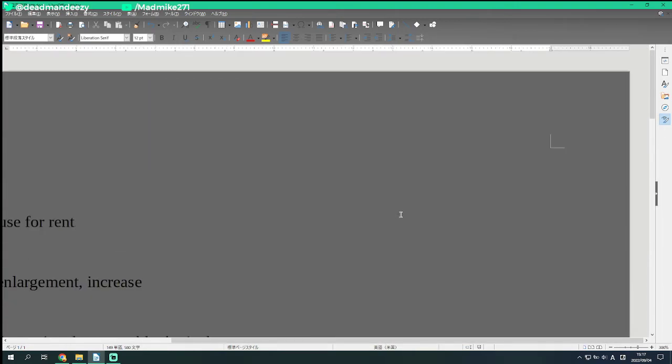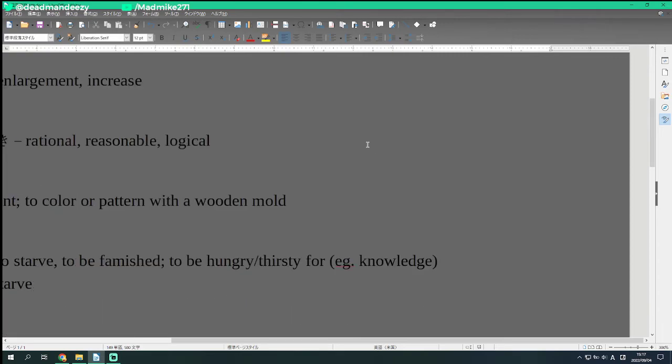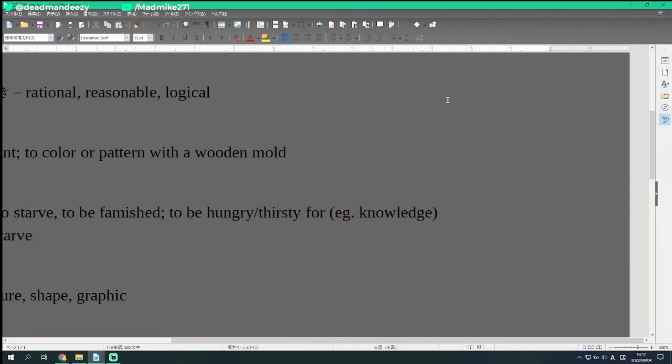Our first word of the day was a house for rent, or a kashiya, literally a rented house. Kashiya is a house for rent, or to loan out. An enlargement or an increase is a zōdai. Zō on the left side for an increase, and dai on the right side for large. A large increase is an enlargement or an increase.